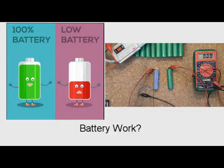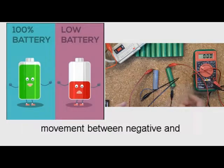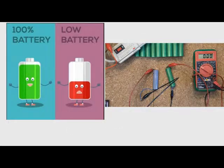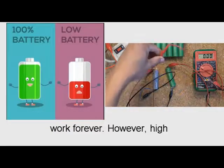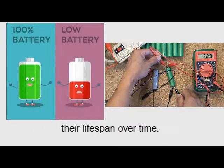So, how does a lithium-ion battery work? Lithium-ion batteries work based on ion movement between negative and positive electrodes. Theoretically, lithium-ion batteries should work forever. However, high temperatures and cycling decrease their lifespan over time.